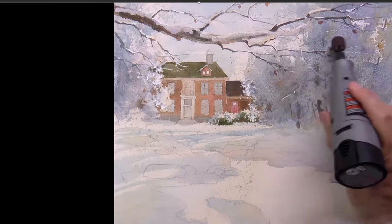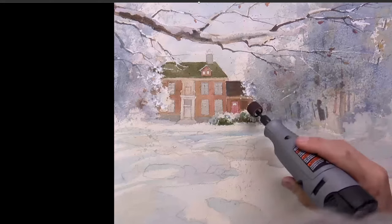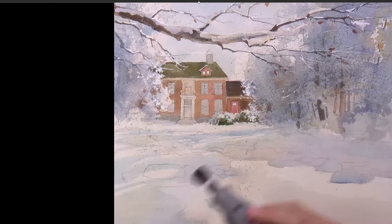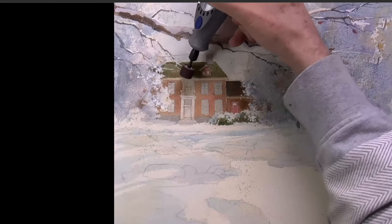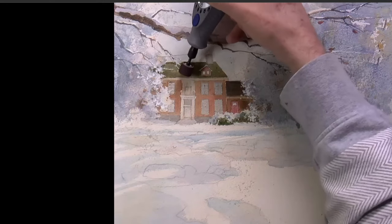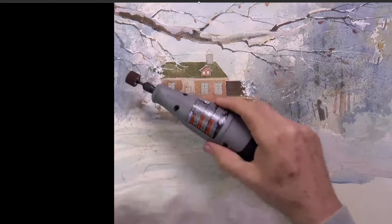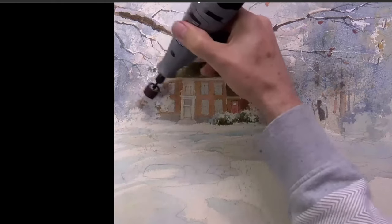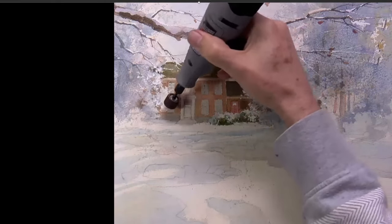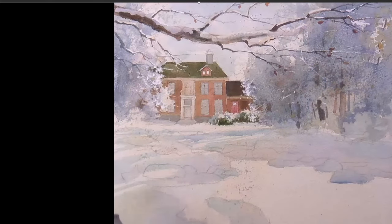Now look, another application from the Dremel. I can put these little branches on there. I just wanted to call out to everyone, look where he put the highlights using the Dremel. He used the white against the dark, the light against the dark, another principle of contrast. It looks lovely, right? Like the sun's hitting that white snow there. Oh, yeah, very effective. And the marks are all random.